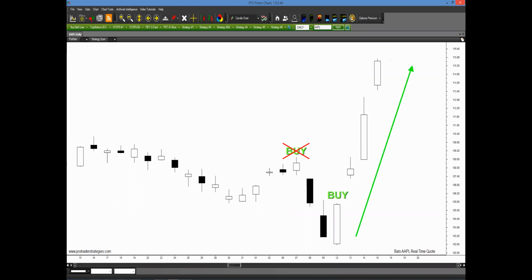We didn't have to go read some guy on a blog what he thinks of the stock, or go to some chat room. We just knew from looking at the price bar. The price bar tells you just about everything you need to know.